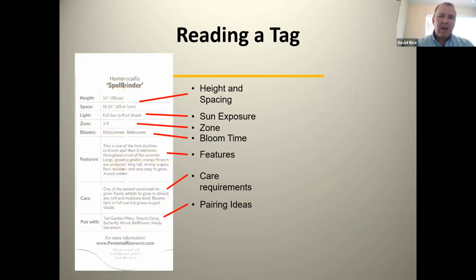All right, I've kind of already gone over this. The height, spacing, sun, zone, bloom time, features. All these things are really good. Some tags even come with pairing ideas, what it goes good with, a few other plants. And usually when they talk about pairing, it's either because of flower colors, yellows and purples, yellows and blues go together. There could be other reasons just on height or season of bloom, when they're blooming. Anyway, so let's go with that.